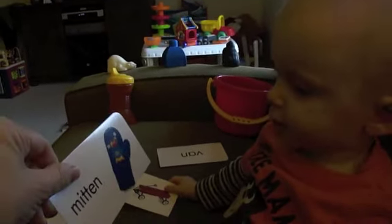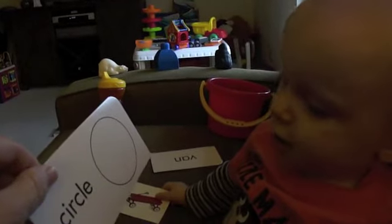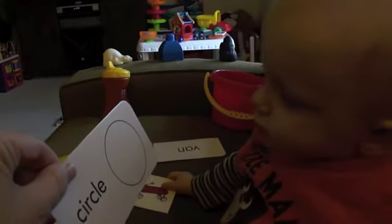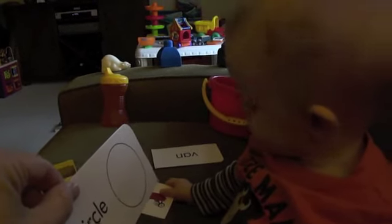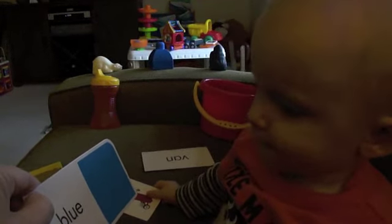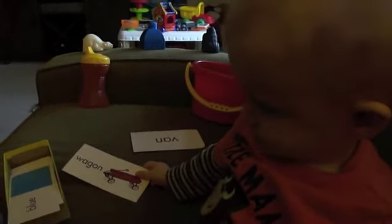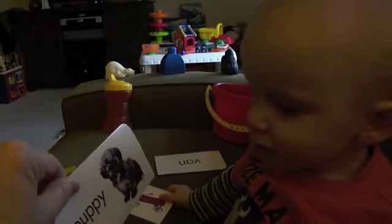What's this? Mitten. What's that? What shape? Heart. No, it's not a heart. It's a circle. Like an O. What color is that? Yellow. Not purple. It's blue. Flower. Blue. What's that? Doggy. It's a puppy doggy.